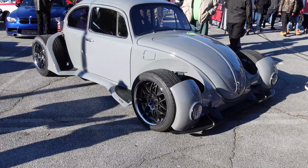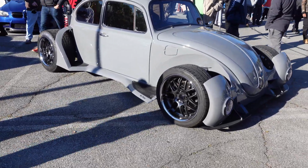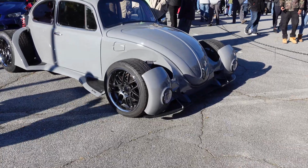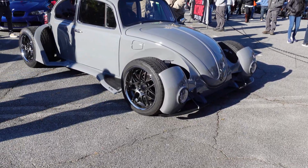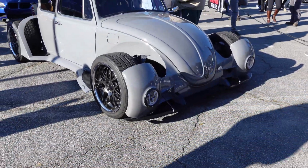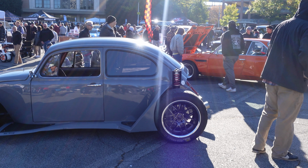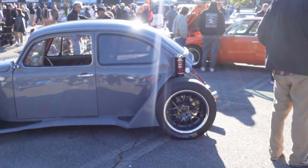Y'all look at this custom Beetle that I just saw. This one is in the very middle of the show. This is crazy. I've never seen anything like that. Look, they moved the headlights right there where the wheels are. So they did fenders and headlights at the same time. That is so cool. Look at the back. You can literally see the springs just there because they didn't have room to put anything. That is cool.